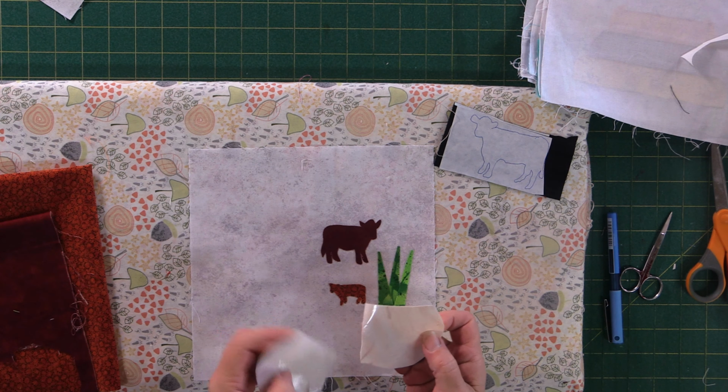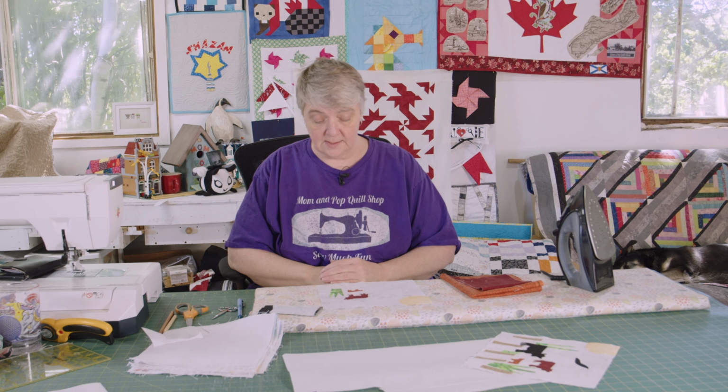This is just a heat and press project, but if you wanted to applique down, I did a recent video on 3 different types of applique plus 1 little extra of the straight stitch. You can go check out that video. It would be very helpful.